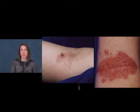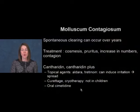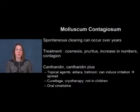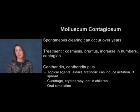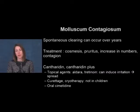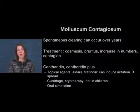It's already being treated. Now, when patients come in with a small number of lesions, it's fine to just monitor and watch them resolve automatically. The reason why we often will discuss treatment is if they are in cosmetically sensitive areas to allow the child to go back to school, if we know there's underlying pruritus that would lead to inoculation, or if they're increasing in number. The two main treatments that we utilize, which are currently off-label but widespread use and known to be very safe, are cantharidin and cantharidin plus.